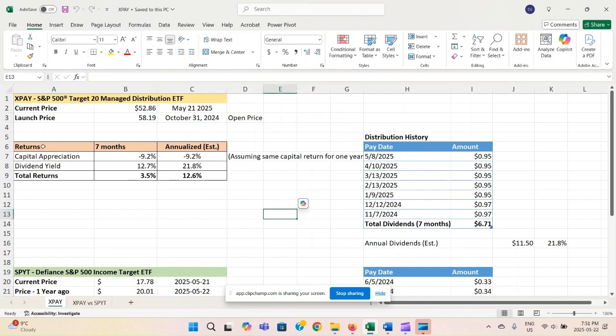Okay, I start with XPAY first. XPAY, the current price is 52.86. It was launched back in October and the price was 58.19. So when you look at the capital appreciation, it's minus 9.2%. So it lost so much. And this is over 7 months, and the dividend yield was 12.7% for 7 months.